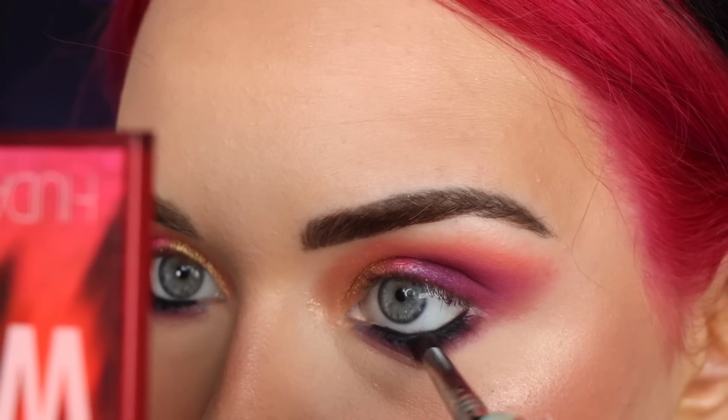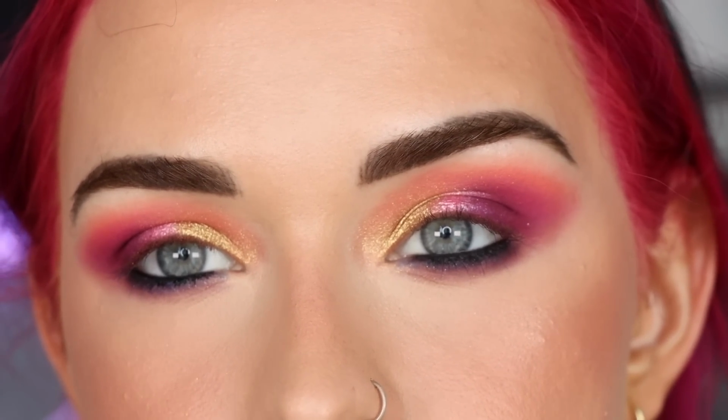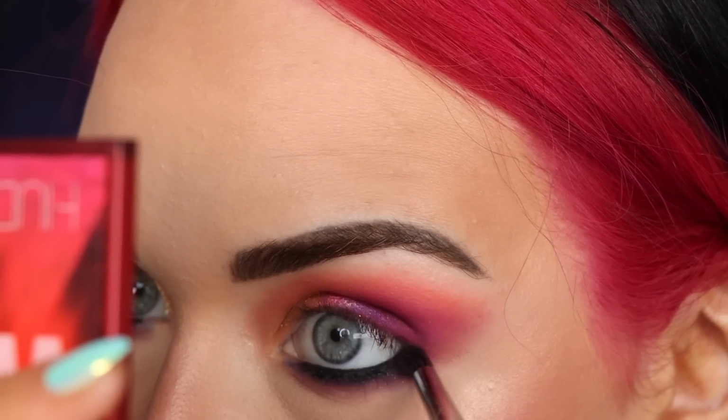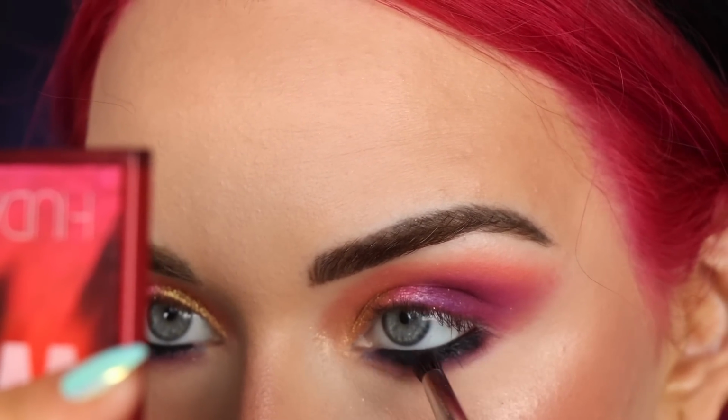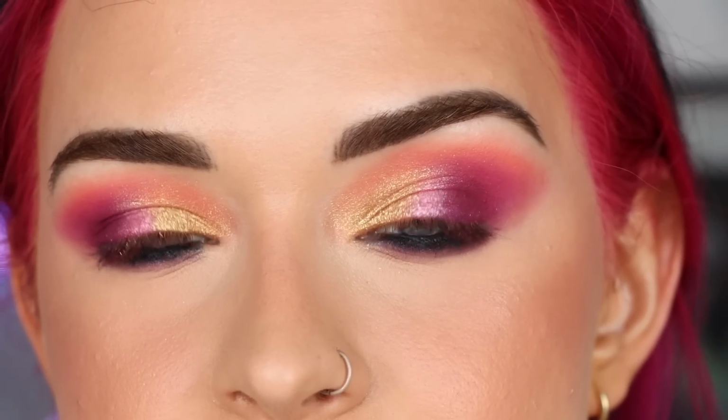I'm pretty sure I heard that Haus Labs is gonna be at Sephora. Am I making that up? Or is that a different brand? If they are, that's gonna be really freaking cool, and I hope they make more shades of this eyeliner because it's the best one.